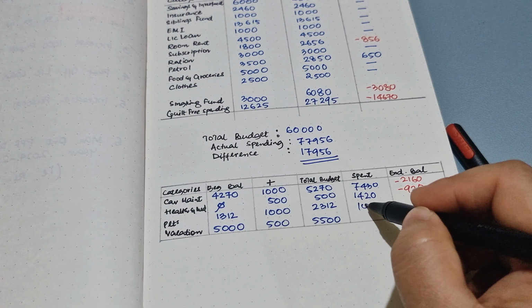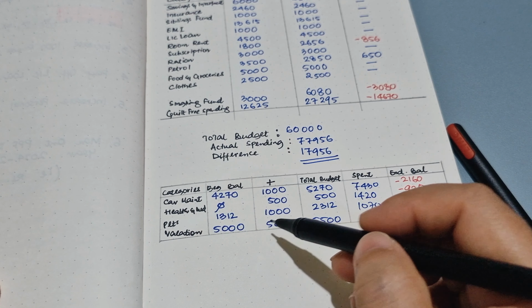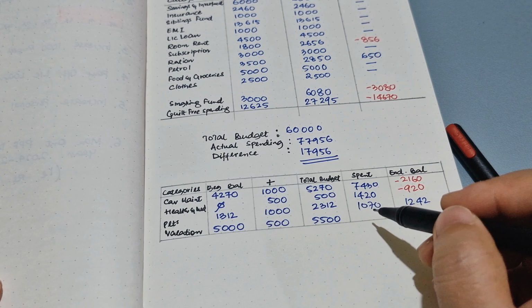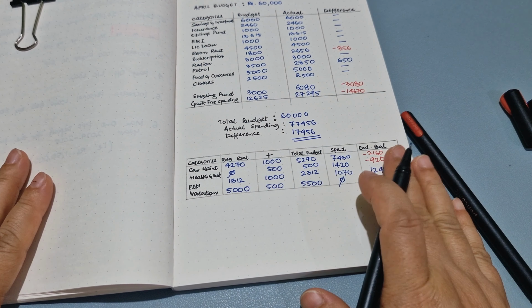Pets, I started with 1,312, allocated 1,000, total budget 2,312. I spent 1,070 and so the remaining balance is 1,242. Vacation, I carried over 5,000 rupees, allocated 500 and the total budget is 5,500. Didn't spend anything, so the end balance is 5,500. This was how my month of April went.